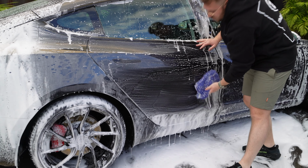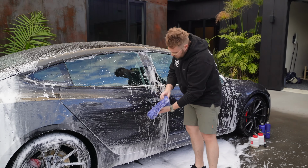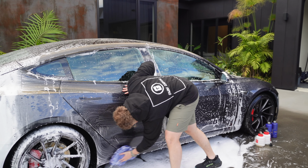I think if I'm going to be super critical, again the Detail Co. low pH wash is slightly slicker. Okay, so it's interesting. Both of the Detail Co. products, we're finding are slicker.